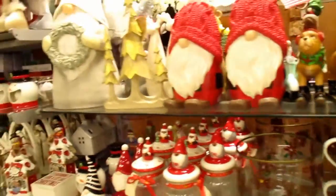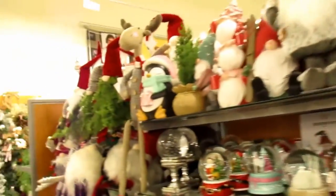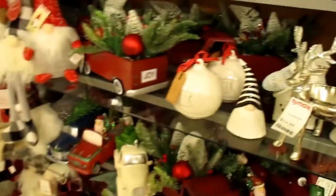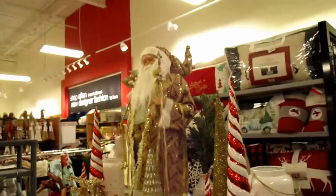Can't buy everything you see though. You gotta remind yourself of that when you're in TJ Maxx because it's difficult. Although, if you think you might want it, grab it. Grab it when you see it because it's easy come, easy go in this store.